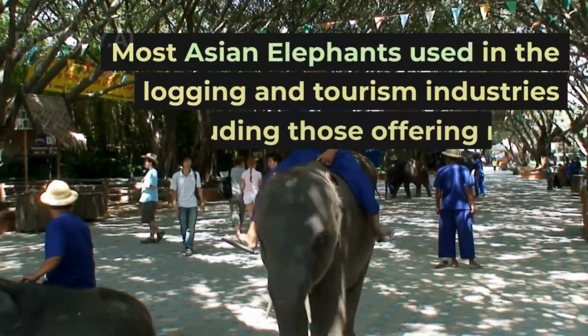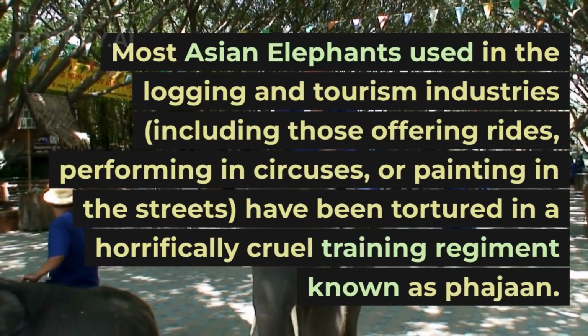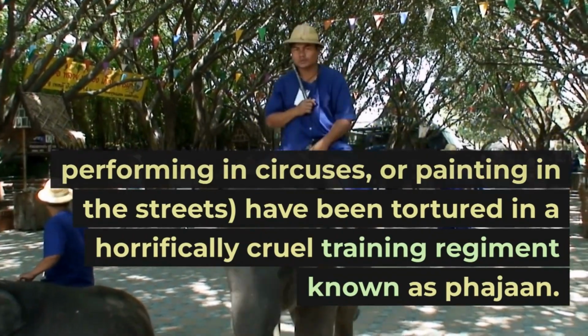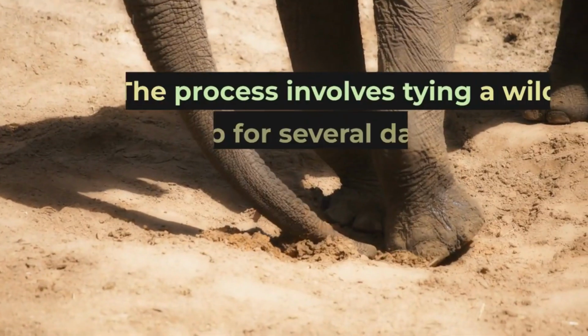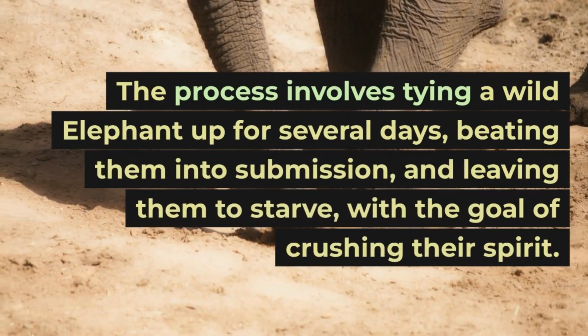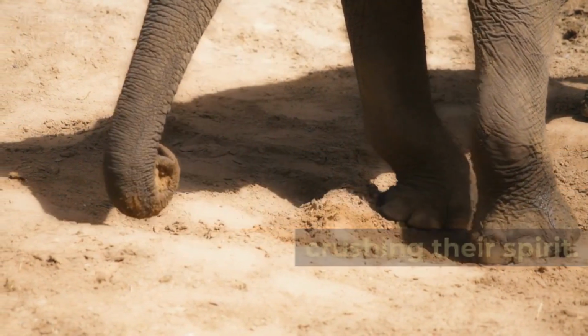Most Asian elephants used in the logging and tourism industries, including those offering rides, performing in circuses, or painting in the streets, have been tortured in a horrifically cruel training regimen known as fajon. The process involves tying a wild elephant up for several days, beating them into submission, and leaving them to starve, with the goal of crushing their spirit.